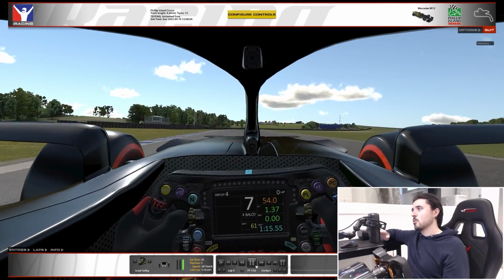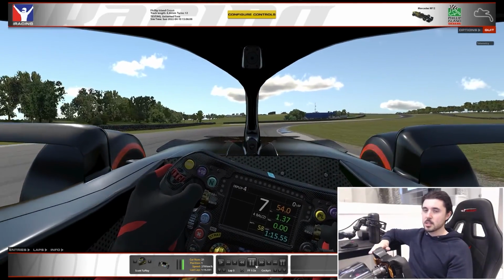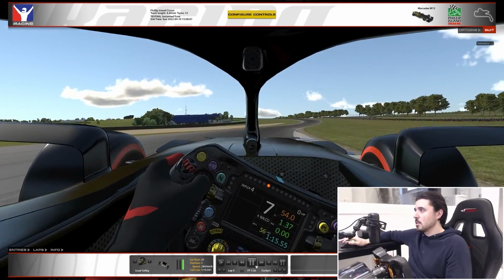So moving on, quickly moving over to the left-hand side, covering as little track as possible. Same here as it moves left and right.